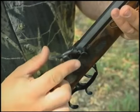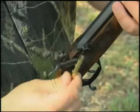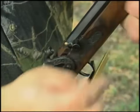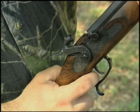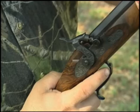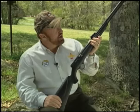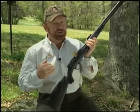Then just in time for the Civil War, the cap lock was invented. Now the cap lock was basically just an improvement on the flintlock muzzleloader. The gun operated in virtually the same manner, with a hammer on the side of the gun. But instead of a flint striking steel, the cap lock uses a percussion cap ignition system. When the hammer strikes a percussion cap, a small explosion results that ignites the charge of powder in the barrel. Until about 15 years ago, the flintlock and the cap lock were the only two choices we had as hunters to use during the special muzzleloading seasons.